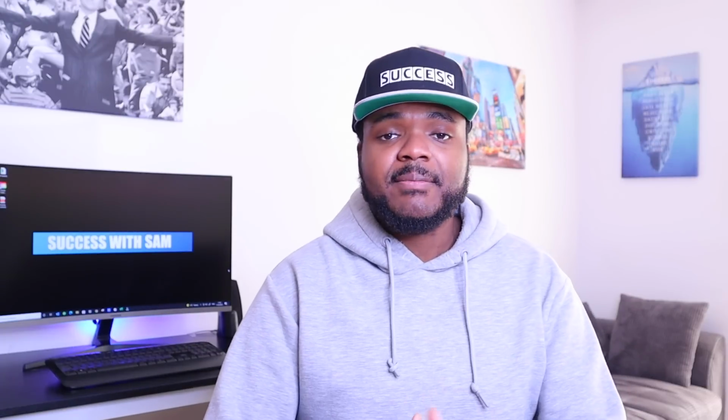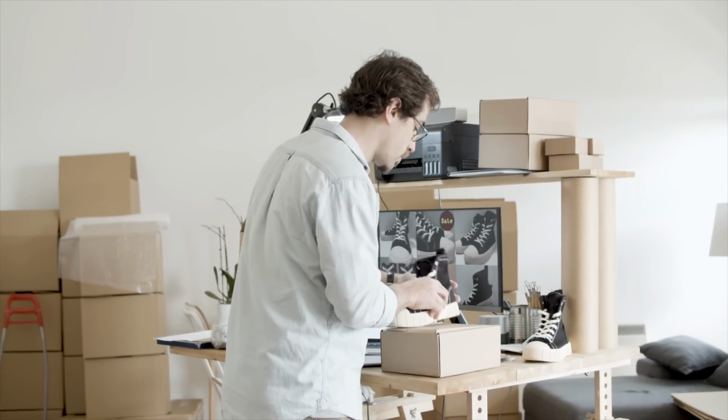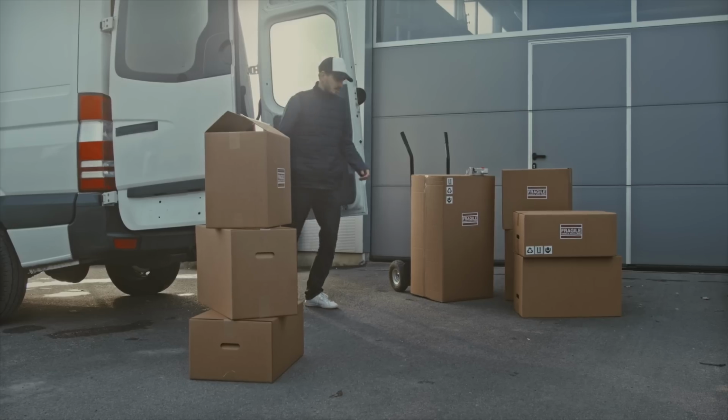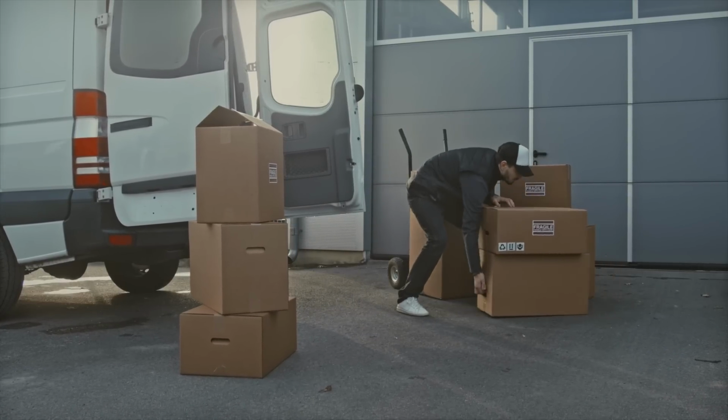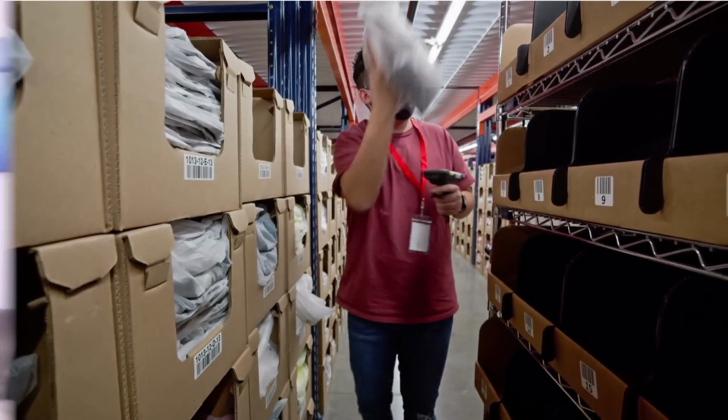Amazon FBM, Fulfilled by Merchant, basically is where the merchant, e.g. myself, or if you want to sell on Amazon, you're basically going to fulfill the orders yourself, whereas Amazon FBA, Fulfilled by Amazon, is where you're going to ship the goods to Amazon, and whenever you make a sale on your Amazon store, Amazon is going to ship out the orders for you. Most of you don't even realize that some of the products that you're ordering from Amazon are not necessarily coming from an Amazon warehouse.